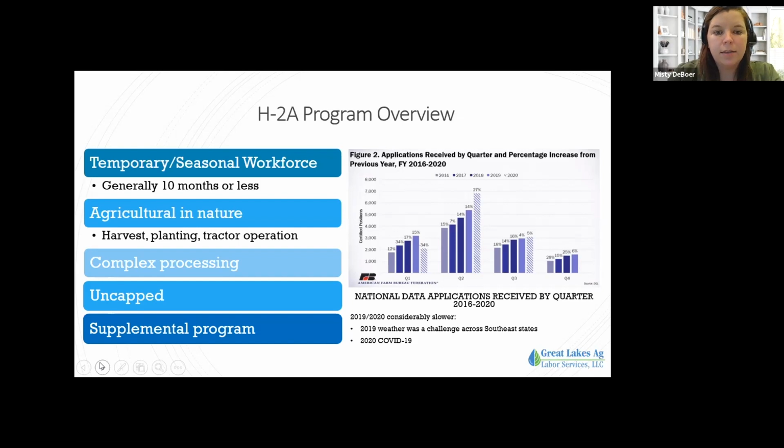The graph on this slide just shows you kind of the growth in terms of the number of applications received for H2A, and it starts from 2016 to 2020 there. I am missing Q4 for 2020, but you can see that there is a growth, and it just is a nice visual in terms of when the applications are coming through as well. And so we see people filing as soon as for spring contracts. We work with summer, and then of course later into the season as well for harvest.